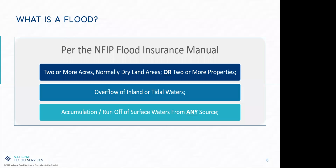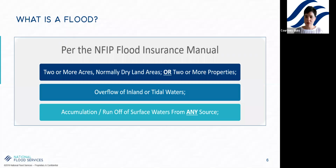2 or more properties is typically what we see when we're looking at flood policy or flood coverage kicking in. It's where the water literally crosses the property line, even if only one structure was damaged. So if the street outside my home overflows with heavy torrential downpour, and the water comes over the property line onto my property and damages my home, because it crossed that 2 or more property line and my structure was damaged, my policy would kick in.